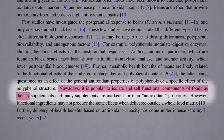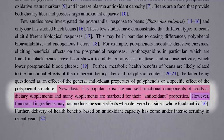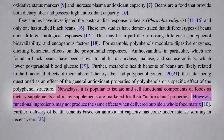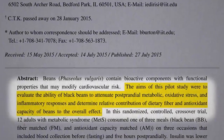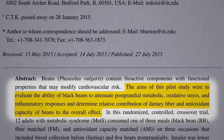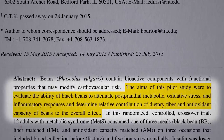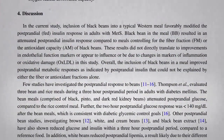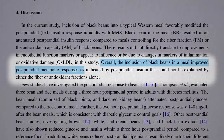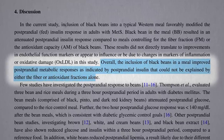Nowadays, it's popular to isolate and sell functional components of foods as dietary supplements. However, the extracted ingredients may not produce the same effects when delivered outside of a whole food form. In this study, for example, they compared the ability of black beans to attenuate after-meal metabolic, oxidative stress, and inflammatory responses to a crappy breakfast, and determined the relative contributions of dietary fiber and antioxidant capacity to the overall effect. Well, it's kind of a no-brainer. The results of the whole black beans in a meal improve metabolic responses that could not be explained by either the fiber or antioxidant fractions alone.